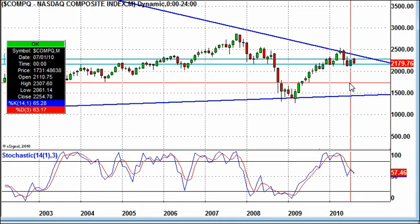Make sure you are hedged in this market. If you're holding a bunch of longs right now, futures trade after hours, you might want to short some to match up the longs that you have, just so you're hedged going into the Monday's open.